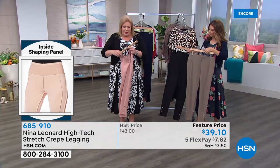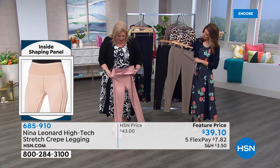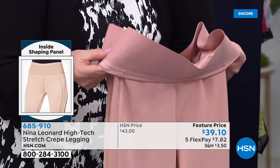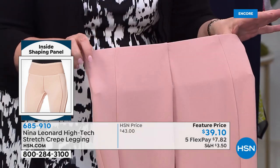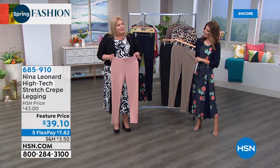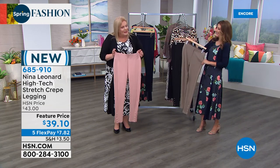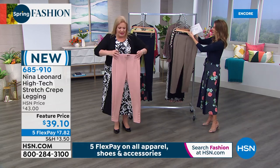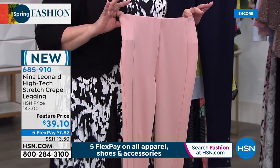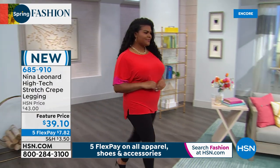And I want to show you the secret panel on the inside and why I particularly love these. That's the inner panel that gives you what we call control without compression. So it's a huge elastic panel that goes right at the waistline, and it just kind of pulls you in just a little bit. Is the sound effect not included? Did you hear that? It kind of pulls you in, doesn't it? Yeah, but you don't feel like somebody's squeezing me. You don't feel that way at all. So it's control without compression.